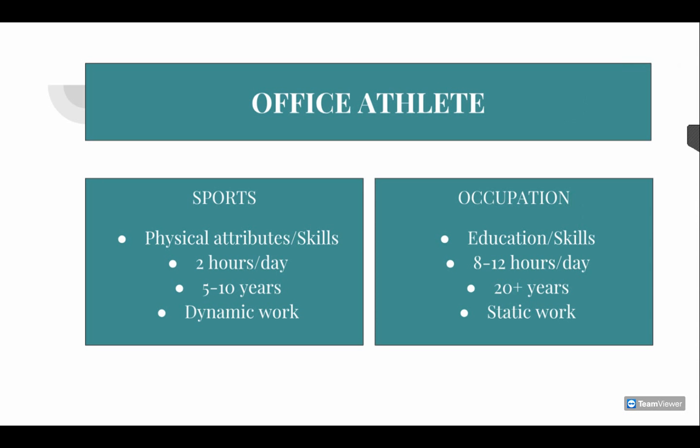So the concept of us being an athlete is important to think about. We need to stay in good physical condition. We need to make sure we move throughout the day, and we're going to talk about that a little bit more as we move forward here. But this concept of you go to work and you're performing at a high level, and you need to be prepared for that.